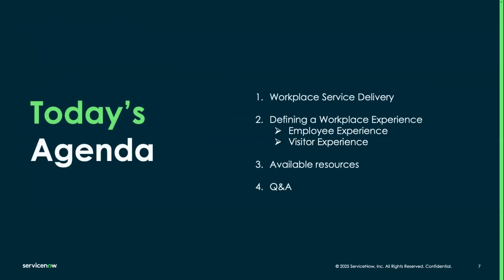Having said all of that, let's now move on to today's agenda. What we'll be going through, just because I'm not too sure as to how people join today. Are you already implementing? Are you live with workplace service delivery? So really giving you a brief overview of the complete solution. Of course, this session is really dedicated to one specific pillar of the solution, which is everything around defining that workplace experience to not only your employees, but also visitors. How can you make sure you're delivering the right tools for them to be productive, make sure they can request anything where needed, and make sure that they can have this via different platforms.